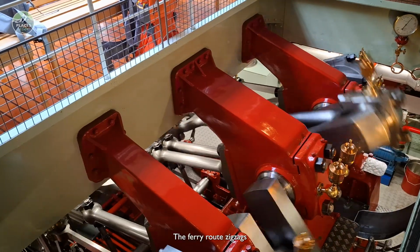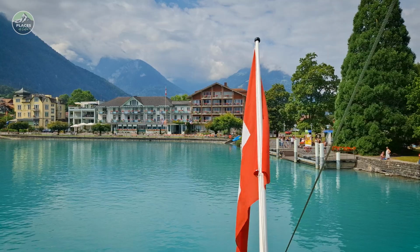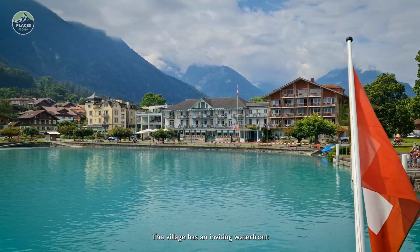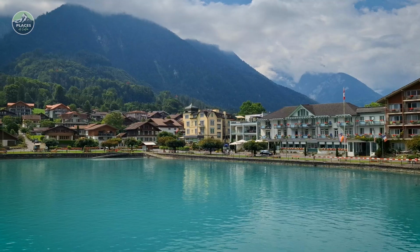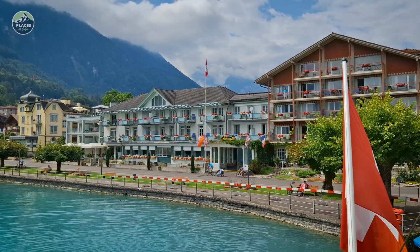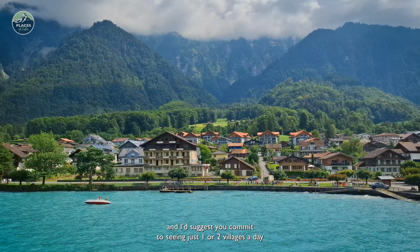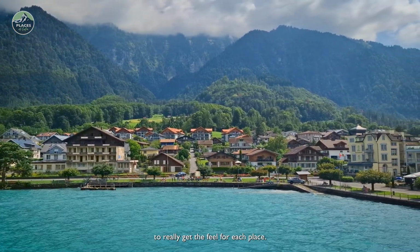The ferry route zigzags across the lake, stopping off at several of the lakeside villages. The first of these is Bonigen. The village has an inviting waterfront and a lido on its shores. Although it can be tempting to disembark at places like this, you need to be aware of the time when you're travelling on ferries, and I'd suggest you commit to seeing just 1 or 2 villages a day to really get the feel for each place.